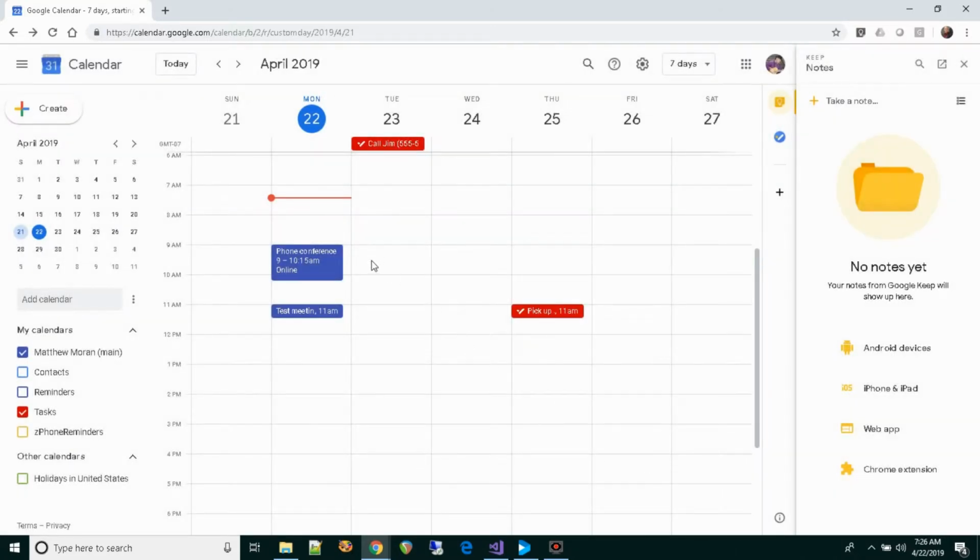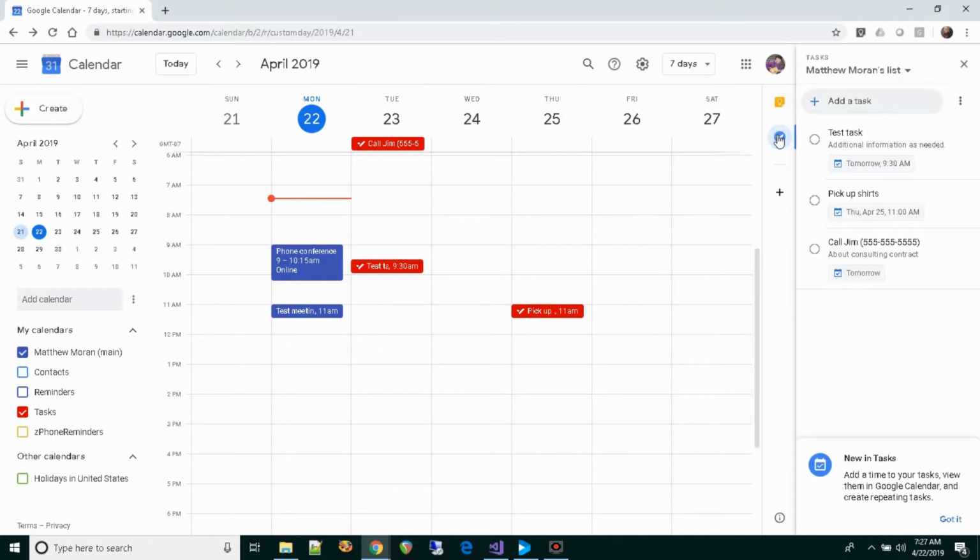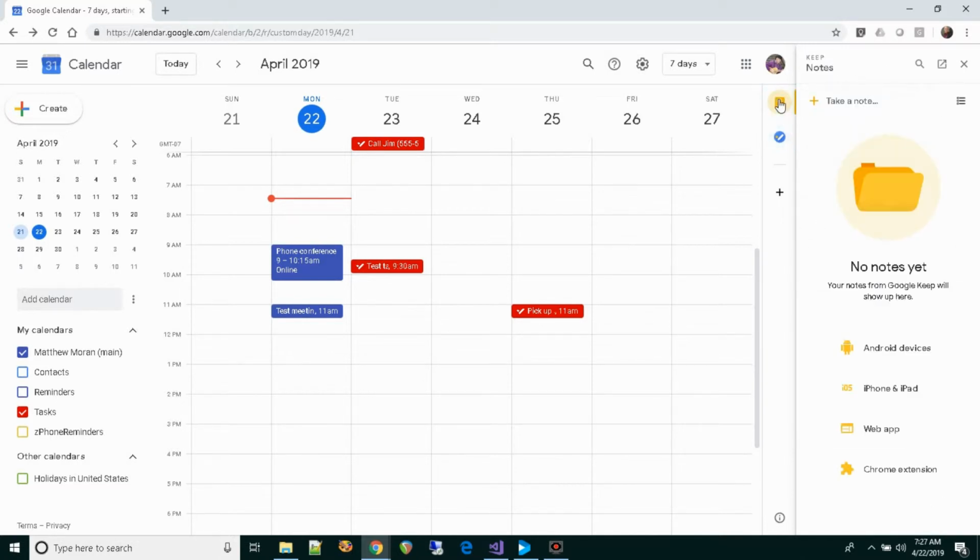And one thing you'll notice is when you create those tasks, they now appear, of course, in the right-hand sidebar, not under Keep, which is a note-taking app, and we'll look at that another day. They show up under Tasks. And I could edit them here. I could even add them here, but it's kind of a hassle, so I don't really worry about that.